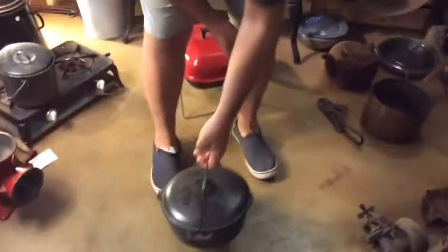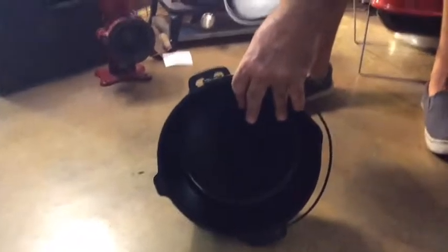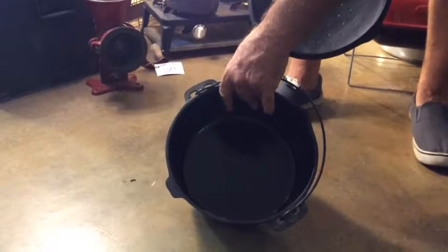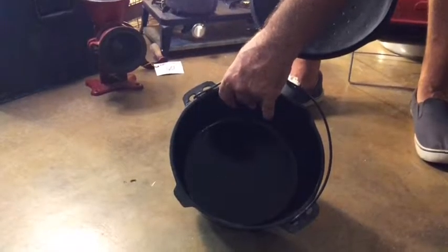Here's another piece. This is a bean pot. And it's an old piece, but you see the quality of the inside of that, how slick and smooth it is. And when you have cast iron that's like that, it's easier to clean when you get through with it. And that's the thing that people don't like about cast iron, is it's a little more work to clean it. Now, I don't know if you can see that, ladies and gentlemen, but it's definitely slicker.